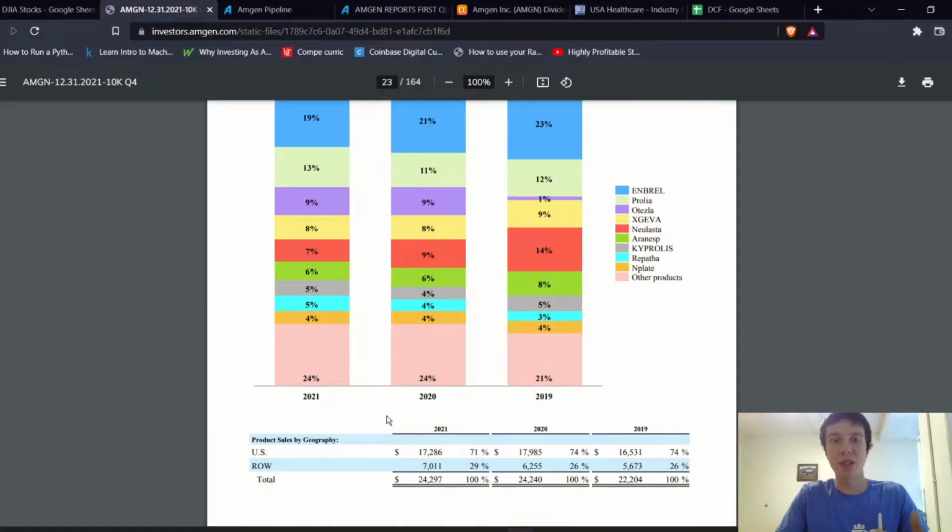So I think in general, for me, that's a good sign because it means that they have a lot of drugs that are doing well, a lot of drugs that are providing substantial portions of revenue. Obviously, they're going to have some that are bigger than others, but I think to be more diversified rather than less when it comes to revenue streams is definitely not a bad thing.